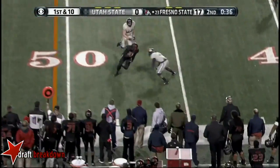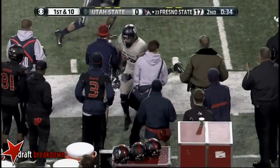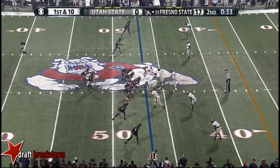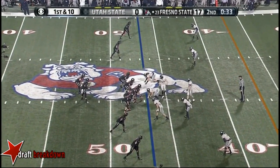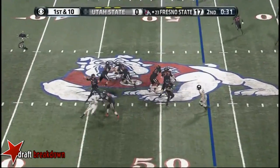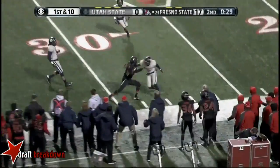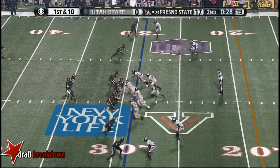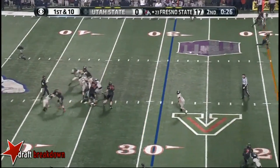Carr throws right, pass is caught by Peck. Trying to get out of bounds. Stop the clock and work the perimeter. As we talked about before, you cannot take sacks in this situation. Carr fires, caught by Burst, out of bounds at the 20. Because if they give these receivers room, it could be problematic.